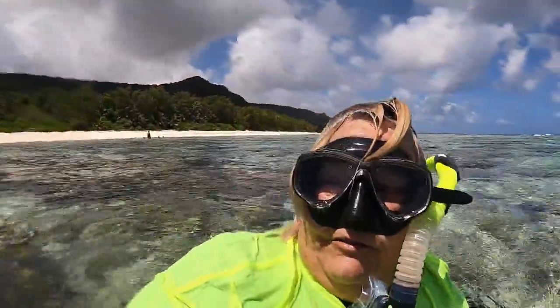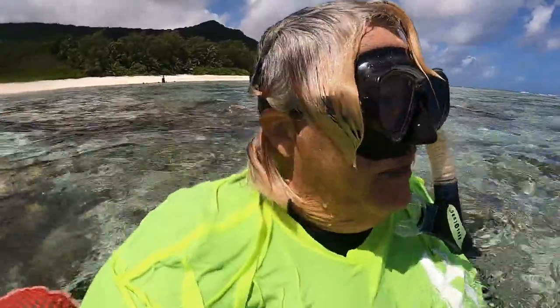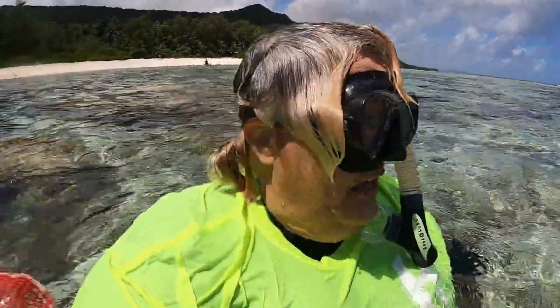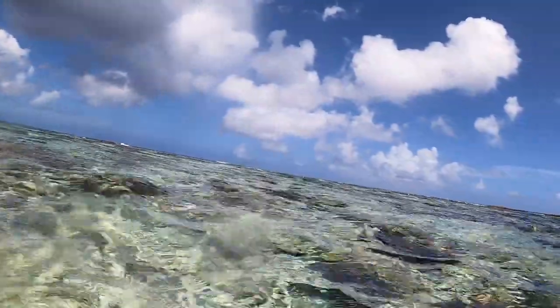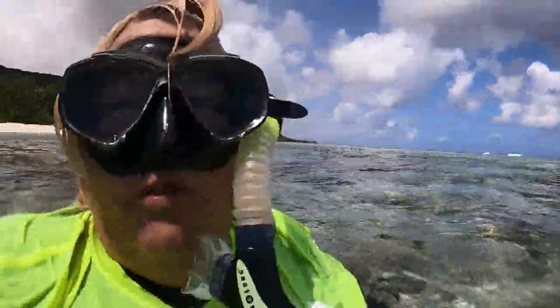Wow, so I can't get close enough to those cuttlefish to catch them, but they're really good to eat. We're right at the reef line, so there's more interesting coral and fish out here. Pretty cool.